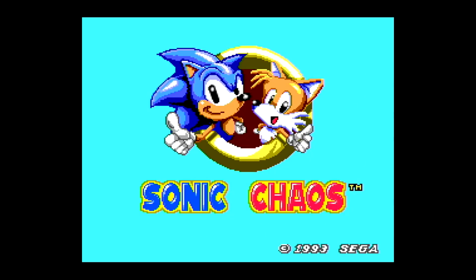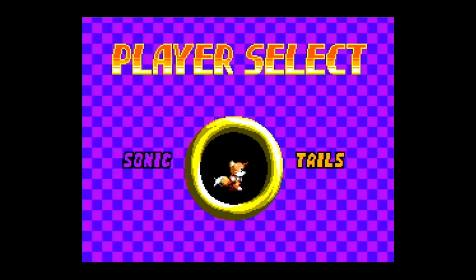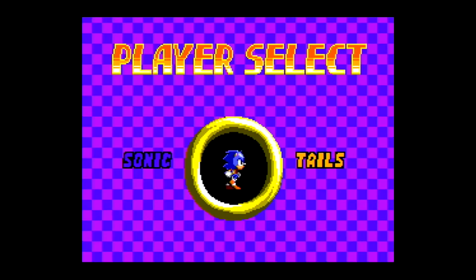But hey, if you thought it was difficult, you can select Tails as a playable character for the first time in the series. And by that I mean the real Tails, not the Sonic clone from Sonic 2.